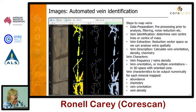So at the moment we're working, and we have been for a while, on a way to put veins into numbers, and we find that computers are amazingly stupid in identifying veins. This is just a small example. Once we identify where the center of the vein is, we can vectorize it, and once we have it in a vector, we can actually give orientation, dip and strike if we have full core and we have an orientation line. So we're still trying to develop this. As you can see, as soon as it becomes a bit complicated, the algorithm at the moment falls apart a little bit.